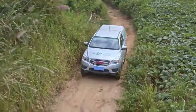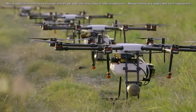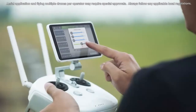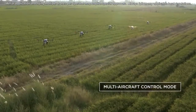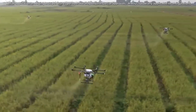Since crop spraying is a largely seasonal service, it can become a challenge to find available pilots at peak times of the year. To solve this problem, the MG1P series supports multiple aircraft's control from a single remote controller. One pilot can simultaneously control up to 5 aircraft with a single remote controller, reducing operational cost and completing more tasks in a shorter time frame.